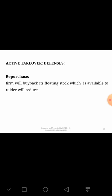The other strategy, which we call a repurchase, is very simple. The target company will buy back its floating stock. What is floating stock? It is nothing but the shares freely available in the market, that is, held by minority shareholders. When you say a large chunk, they can go for a white knight offer, or a Greenmail for majority shareholders or institutional investors. Whereas for minority shareholders, we say repurchase. They go to the market and buy back the shares from those holding a smaller proportion, what we call minority shareholders.